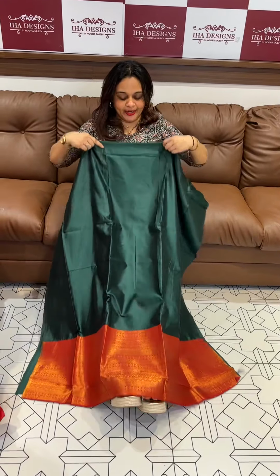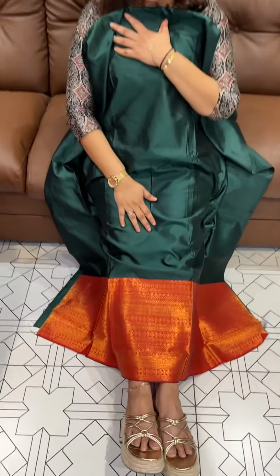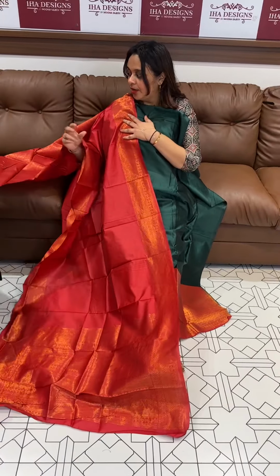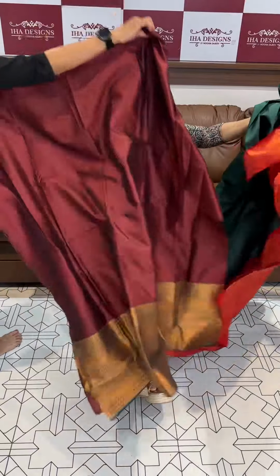Off a sale video on a semi-silk fabric unstitched suit. Daman portion with the borders, with the dupatta, with contrast silk cotton bottom. Price is 999. Offer price is 999 only, ready for dispatch, express delivery.